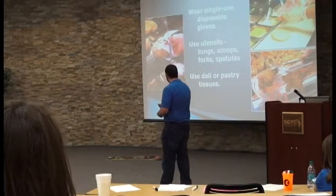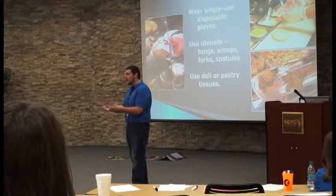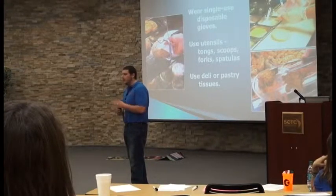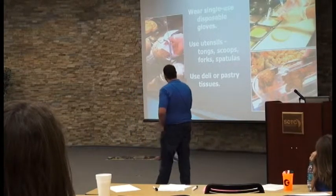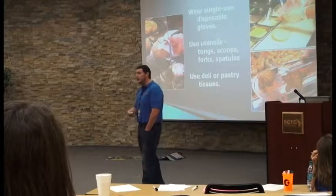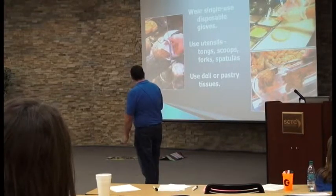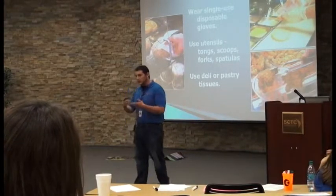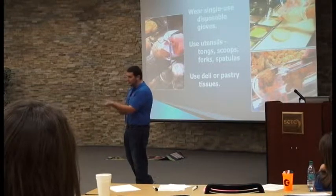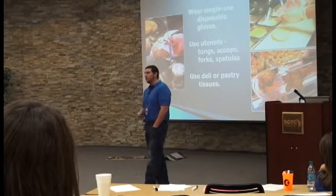So, what does this include? This includes pieces of bread, buns, sliced vegetables that may go into a salad, sliced fruits. Anything that is ready to go right then, you cannot touch with your bare hands. Instead, I recommend that you use utensils, such as tongs, forks, spoons. If something absolutely has to be picked up, I recommend you use deli or pastry tissues, just like the people that give you your donuts every day. Take that piece of paper, grab it, give it to whomever, and throw away the piece of paper. Don't reuse it. If you absolutely have to, use gloves.